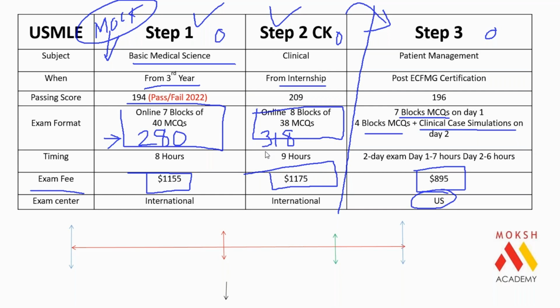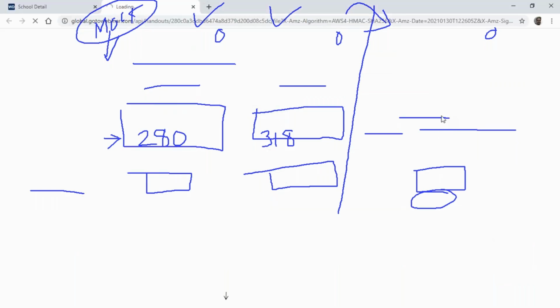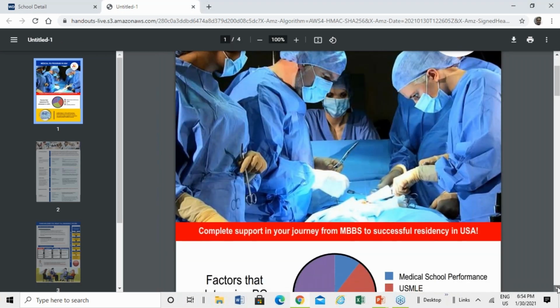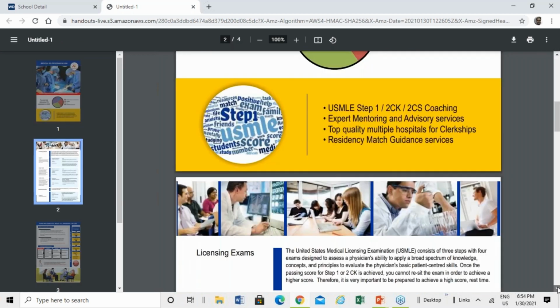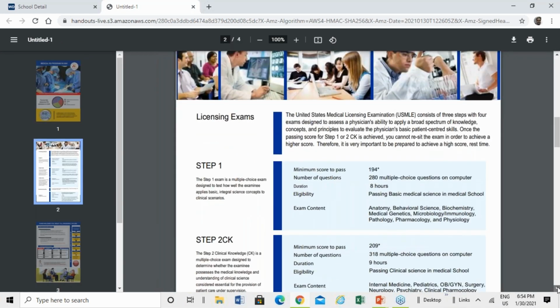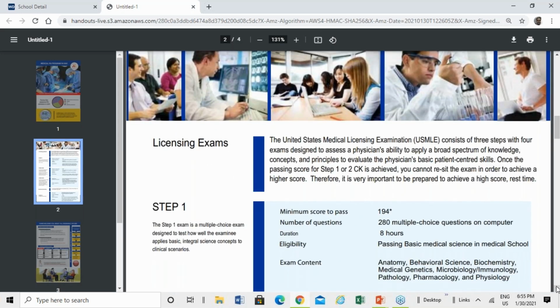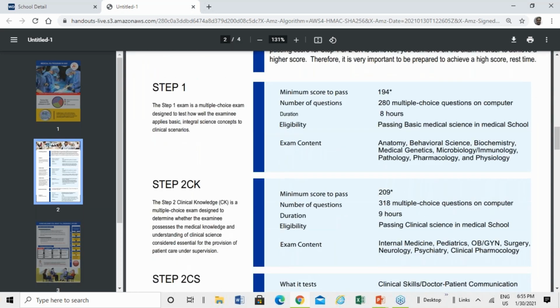So if you can open the handout, you can actually see individual subjects for clarity's sake. Unfortunately, this is an older handout, so you will still find the mention of CS examinations, which we and our team definitely need to remove now. So yes, CS exam no longer exists. Otherwise, for step 1 and CK, these are the subjects. Okay. So in case of step 1, your first 2 years, step 2 CK, final year subjects. So those who want, you can just download this handout for your future reference.